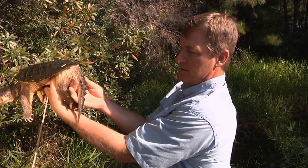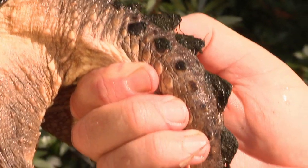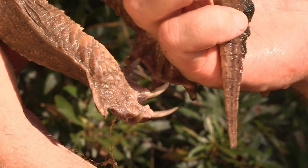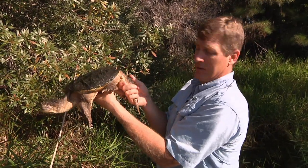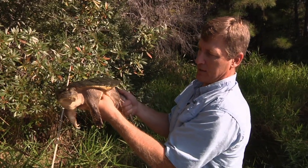But look at the tail. It has this great dinosaur-looking tail. And that's why a lot of people want to call these alligator snappers, because the tail, it's really kind of a misnomer, because the alligator snapper, the true alligator snapper that lives in the Mississippi River drainages, has a smooth tail. And the common snapper has that alligator-looking tail. So you can see how people get confused.